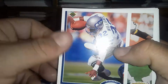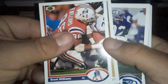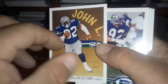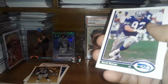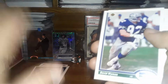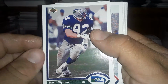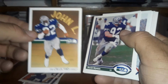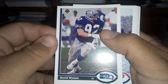I do PC Herschel Walker. There's John L. Williams, Gerald Williams, Brent Willis, collector's choice of John L. Williams. Now I do PC these because they are checklists, actually. They're the team checklist. So even though I don't PC John L. Williams, no disrespect to him or his fans, but it's a checklist. So plus it's cool. I mean, look at these. I mean, they design them. It's a painting. So yeah.